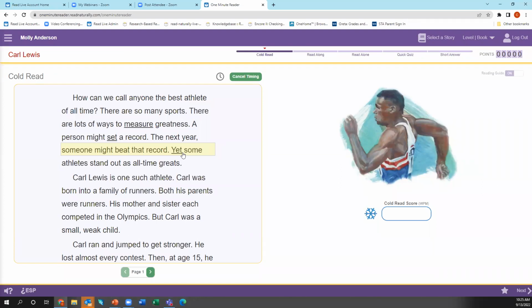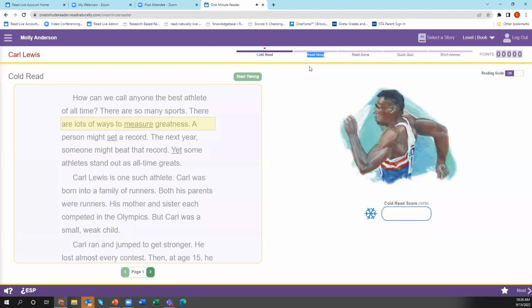Now, this is based on what the student enters into the program. So will the cold timing score be 100% accurate? Absolutely not, right? Even if they're trying their best to be 100% accurate, they're not going to realize sometimes when they make a mistake, okay? But that's okay, because the very next step they do after the cold timing is they read along with audio support. So even if they read a word incorrectly once during the cold timing, after they read along with that audio support, they'll notice that there was a mistake and fix it.